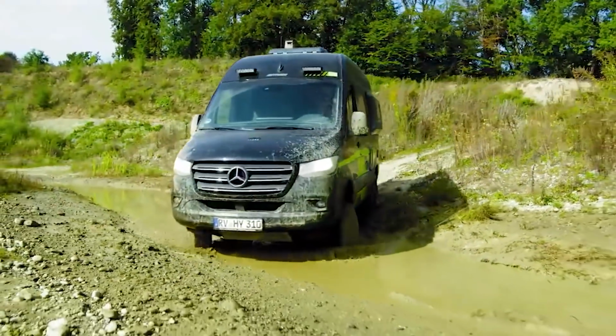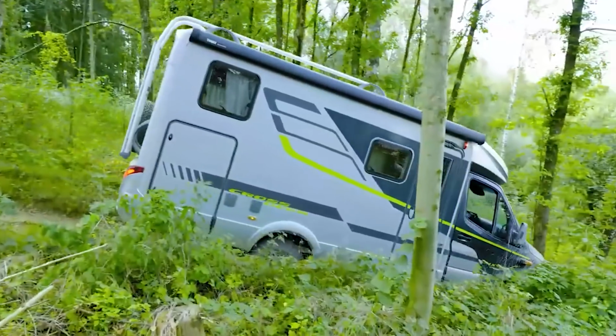And with a combination of all-wheel drive, all-terrain tires, and suspension on lift, the HYMER crossover will get where other vans can't.